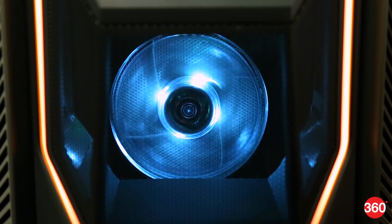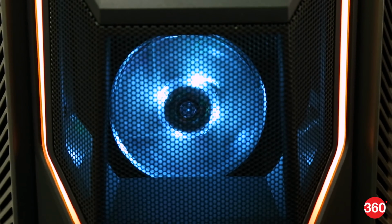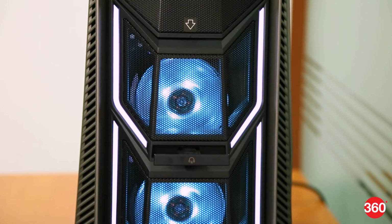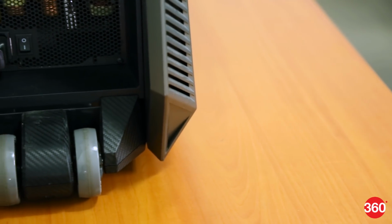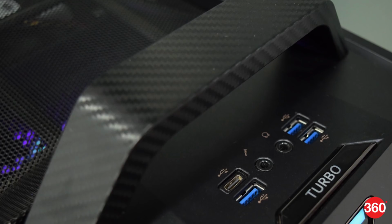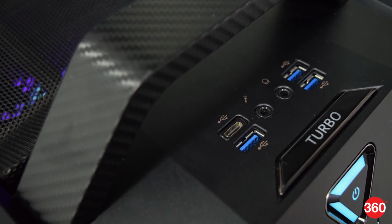You can see through the front mesh, and there's nothing but empty space between the chassis and the plastic exterior molding. You might find the retractable headset hook on the front panel useful. There's a wheel at the back to help you roll this PC around, which is nice because it's extremely heavy. The USB and audio ports are on the top, but that also means they're fully exposed to dust.